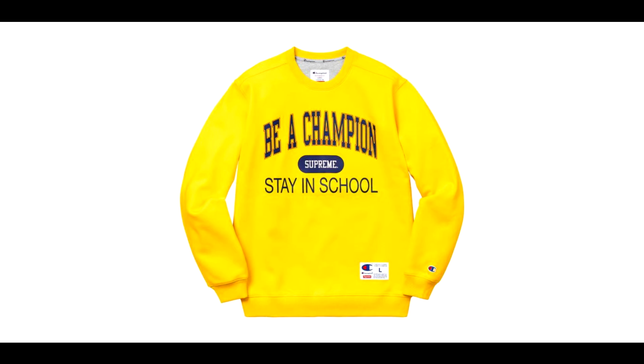You do have the Supreme branding in the front, and then the Champion kind of on the front as well with the Be a Champion on top of it with the arc logo. The Stay in School kind of just kills it for me. If they just left it with the Be a Champion Supreme, I would have copped it. But anything else with this, I'm gonna have to pass and drop this.